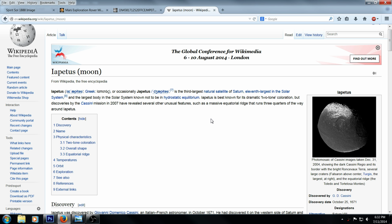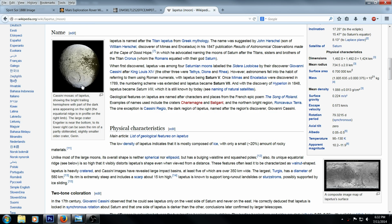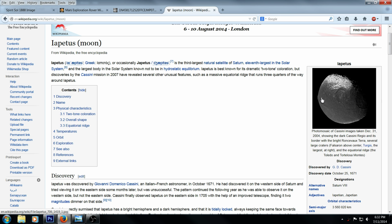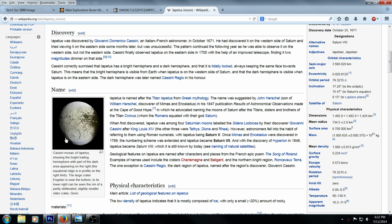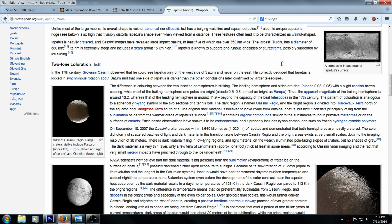So anyway, it tells you who discovered it, the name, and so on. You can see right here on the right why everybody says it looks like either a big chestnut or the Death Star, but it has this ridge that runs right around the equator, pretty much right in the middle of it. Really kind of strange.